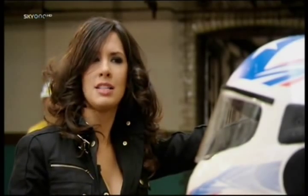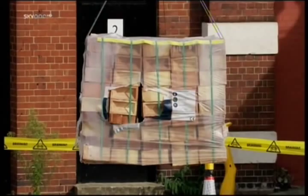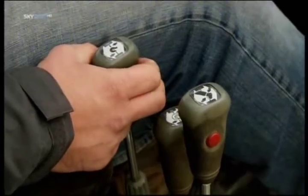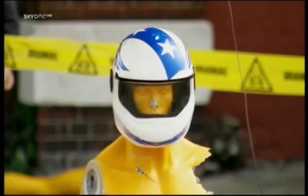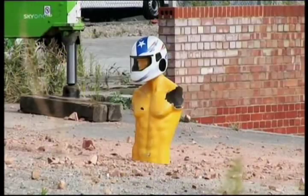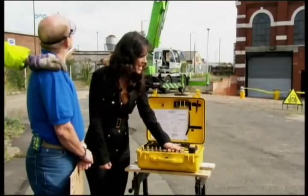It might look hard, but just how hard is it? The first test is an impact from a ton of bricks. Get them up, boys! The crash helmet is designed to withstand sudden impact, but is it prepared for being hit by a ton of bricks from 30 metres? In 3, 2, 1, release!